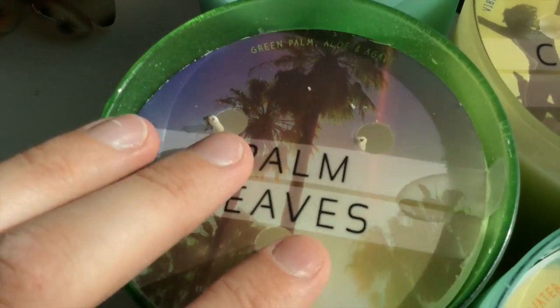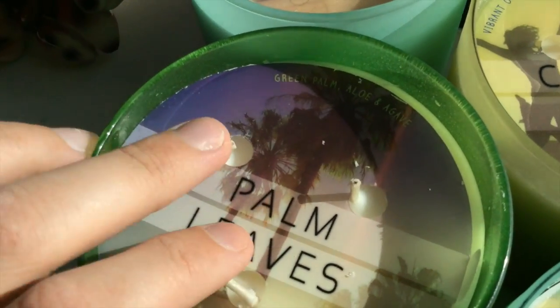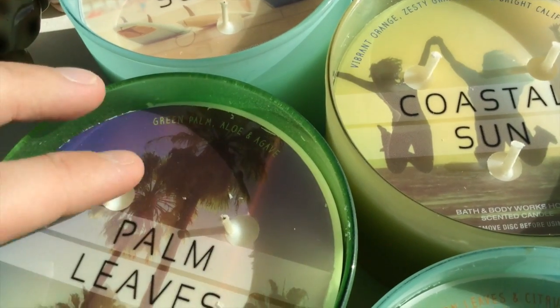How many palms are there? How different are they going to be? So that's, again, you see how hard that is to sort of get that all nailed down.